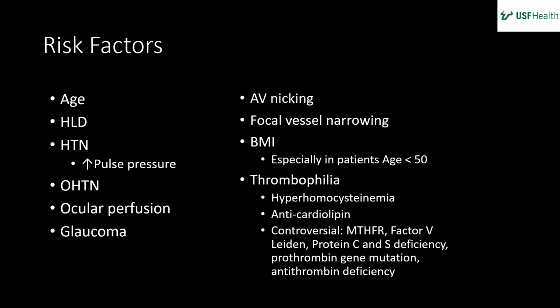Okay. And then other causes like thrombophilia, so a hyperviscosity type thing. Hyperhomocysteinemia and anticardiolipin antibodies are the only two things that have good evidence behind them. And then there's a whole bunch of other hyperviscosity causes that don't really have strong evidence, but there's a good theoretical basis: factor V Leiden, the MTHFR mutation, protein C and S deficiency, etc.